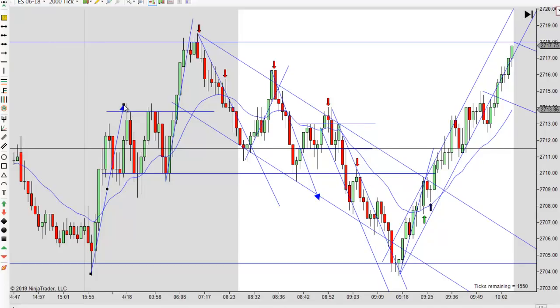There's your first leg, and you're looking for that. And you notice we got almost a perfect measured leg. But notice how we started finding resistance right there, and we're going sideways, and you got a little double top right there, and you make that one tick higher, and then it turns down quickly and closes very negative.